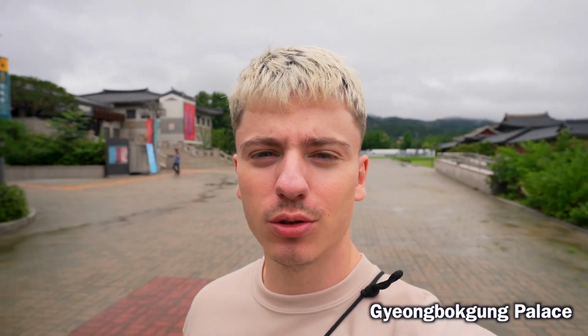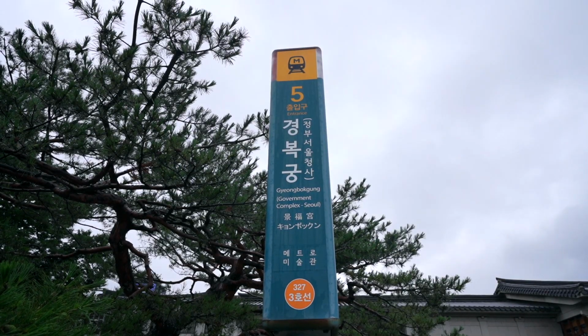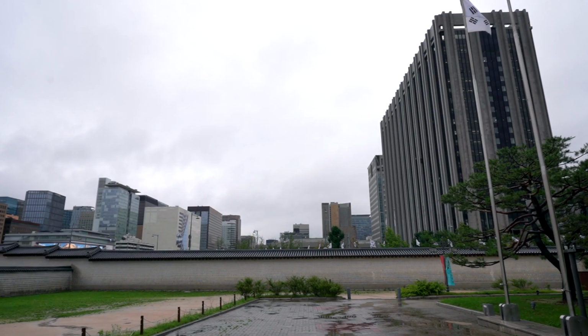I'm here at the Gyeongbokgung Palace. I probably don't pronounce that correctly, but at least I tried it, right? So if you take the subway and you get off at exit number 5, then you will end up right at the entrance of the palace complex. So that's pretty nice.